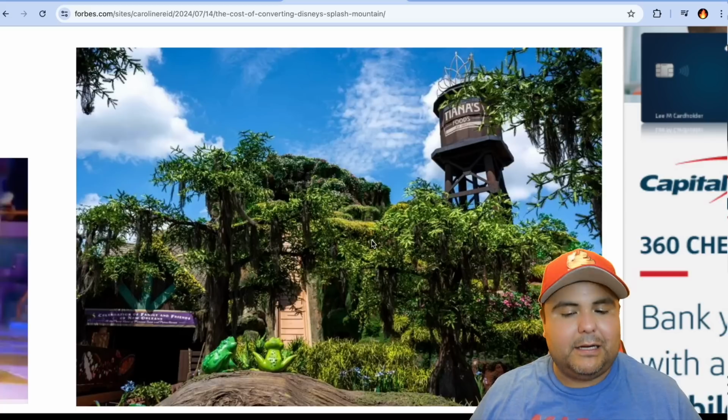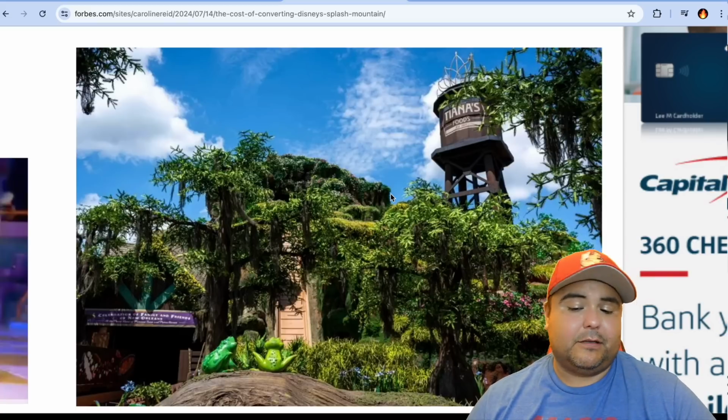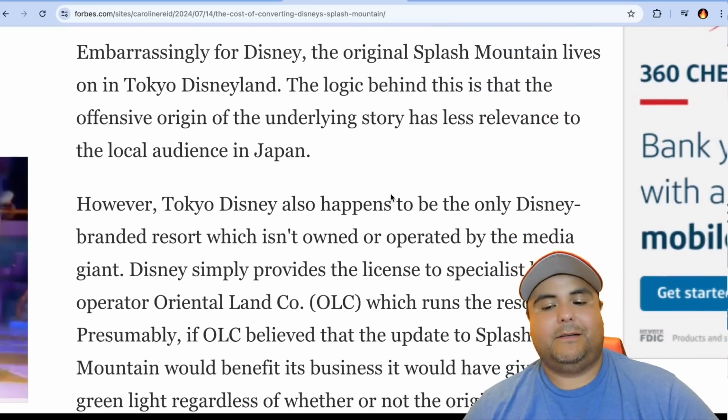But I get what's happening. I get the reasons why Disney's doing things, and they're essentially building for the future, so I get it. It's hard to match Splash Mountain. It really is.